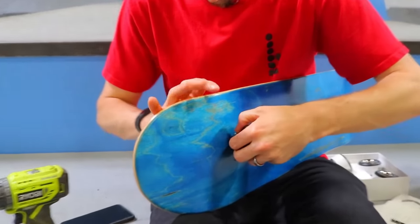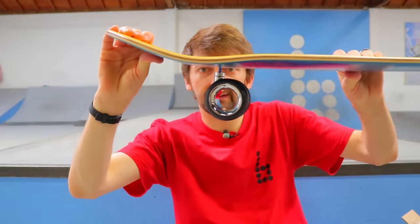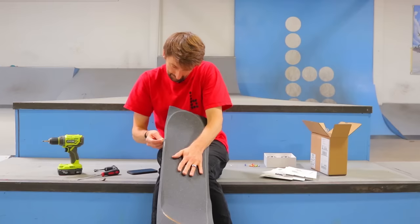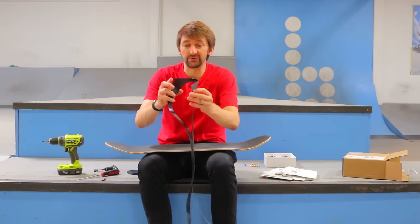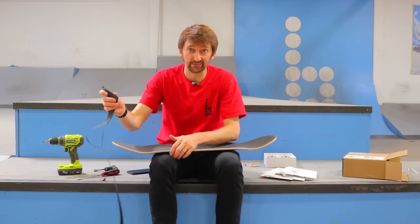If we were to just use the regular skateboard holes, we would need some sort of riser pad situation. Wow, that was a good grip tape job. If you've bought a complete from BrailleSkateboarding.com recently, there's a good chance I gripped your board.